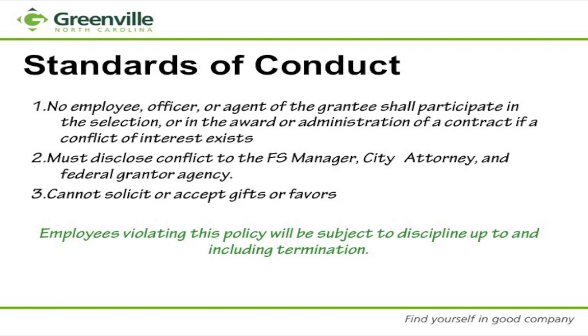So if there seems to be a conflict, that means you also must disclose that conflict to myself, to the city attorney, and your federal granting agency. Anyone that's in violation of any of these standards of conduct will be subject to discipline up to and including termination. So it's a very, very serious matter. And if any of these conflicts possibly exist, please don't hesitate to disclose.